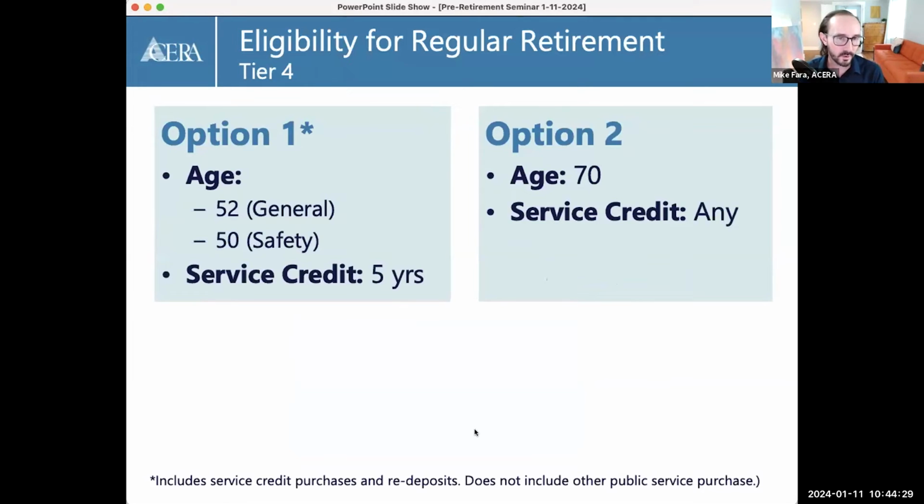Now, if you're in tier 4, here are your 2 combinations that get you to retirement eligibility. Option number 1 is that you're a general member and you're at least 52 years of age, or a safety member and at least 50 years of age, and you have at least 5 years of service credit. That makes you eligible to retire. Option number 2 is you're at least 70 years of age and you have any amount of service credit, even if it's less than the 5 years. You can retire and draw your lifetime pension.